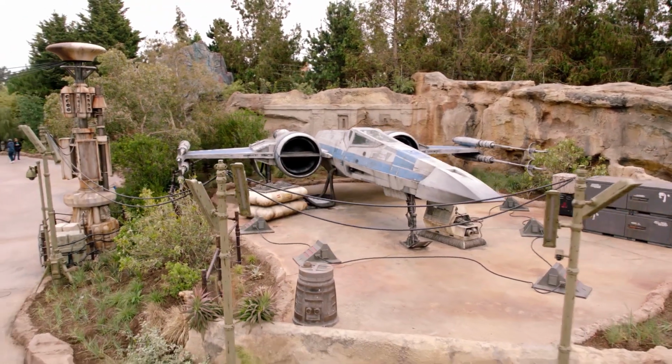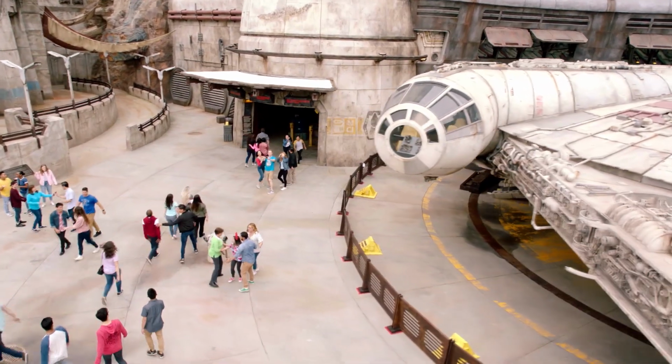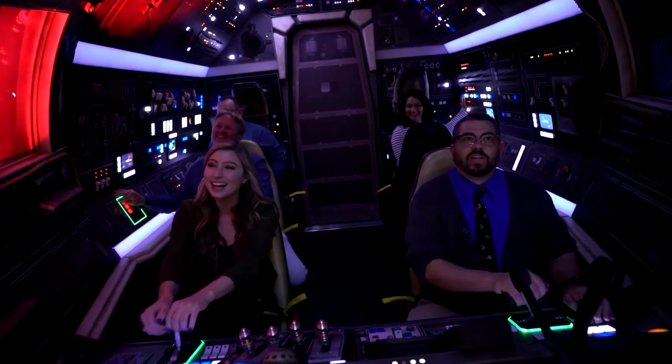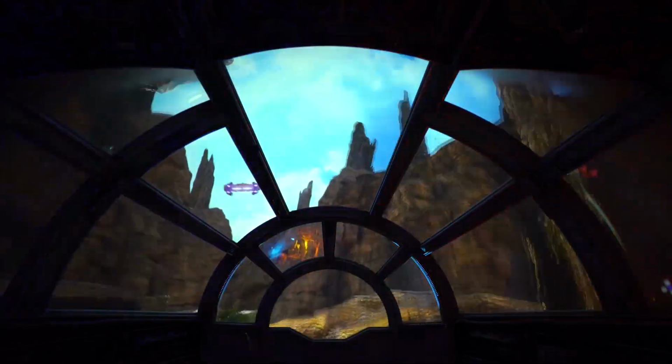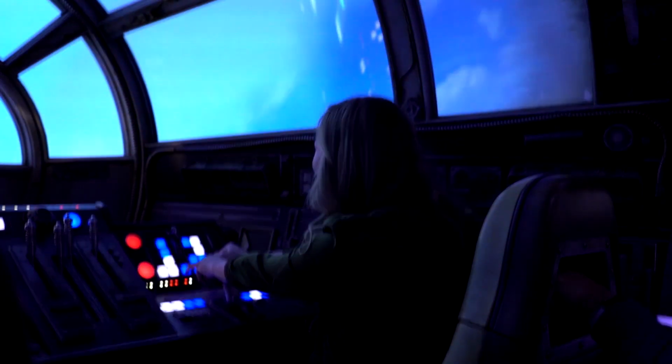I'm here with Steve. Steve, tell me what it is you do here at Galaxy's Edge. I'm the ride project engineer for the Millennium Falcon Smuggler's Run Ride, so that means I was responsible for the design and production of the ride system in there. Millennium Falcon Smuggler's Run is a ride that's unique in that you actually get to take your hands on the controls and move through that. What sort of technical challenge did that pose?